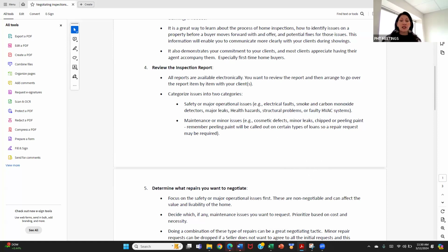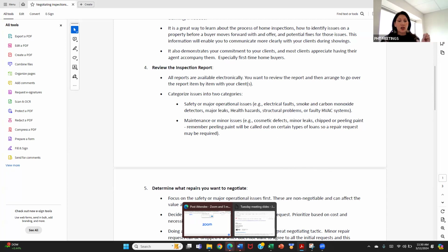So categorize issues into 2 different categories. Safety or major operational issues, things that are like electrical faults, smoke and carbon monoxide detectors, major leaks, things that are health hazards, structural problems, or faulty HVAC systems. These are also going to be the things that, if you are working with a VA buyer or an FHA buyer, are going to get called out. I would put them in this category as well. Broken glass, going to get called out on a VA loan, going to get called out on an FHA as well. Major cement issues, right? Like if you've got lifting cement or big gaps or the rise is too high on a sunken cement pad, that's going to get called on a VA appraisal. It will get called out on FHA as well. So put those things that are noted into this category because we might have to proactively address them before appraisal.